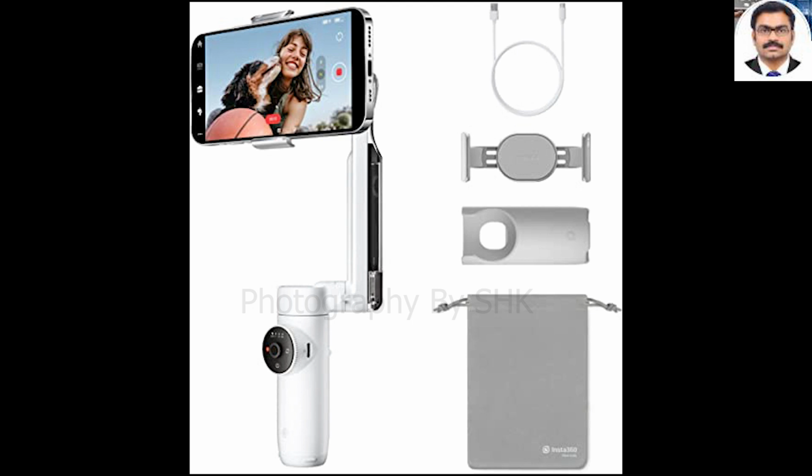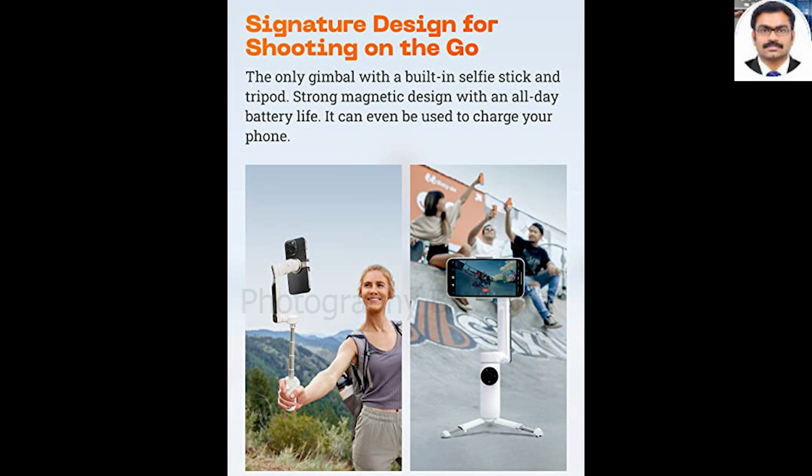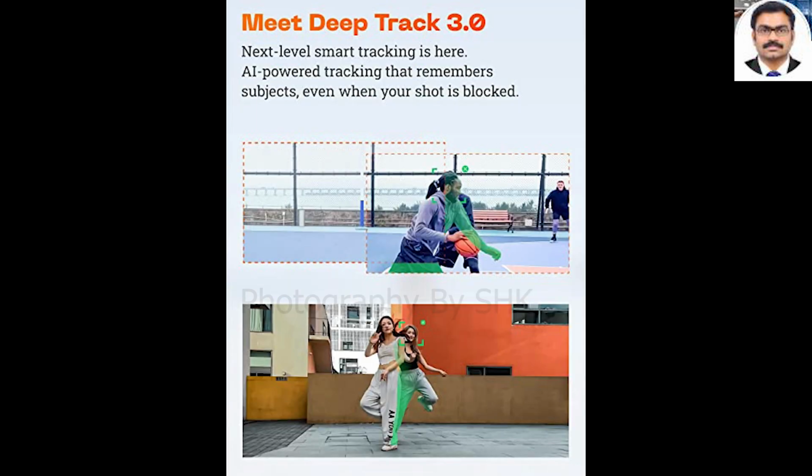For a truly automated shooting experience, solo creators can even set up the tripod and use gesture control to prompt Flow to start tracking hands-free. The Flow's selfie stick extension rod extends to 215 mm for better selfies and cinematic low-angle shots. The built-in tripod extends from the handle, allowing creators to set up Flow to film themselves or capture a creative effect like motion time-lapse or 360 photo.